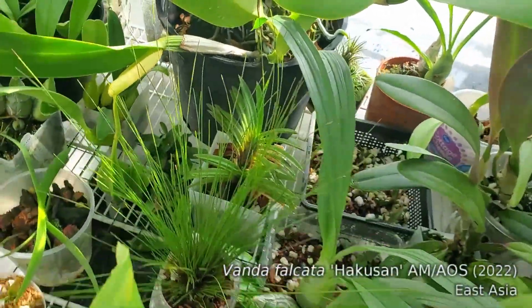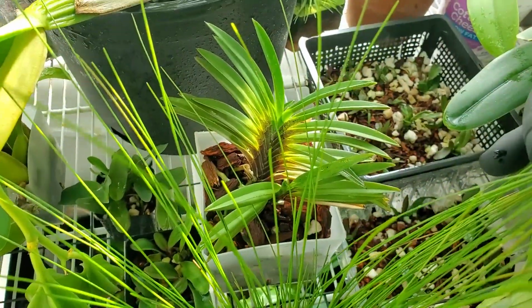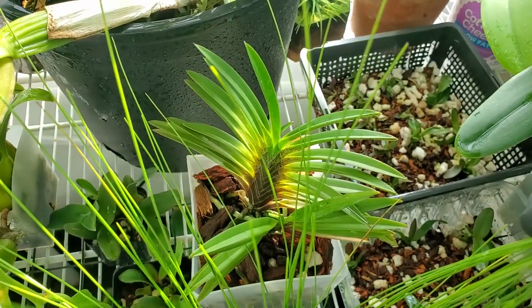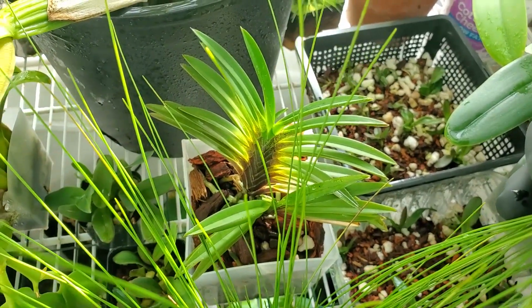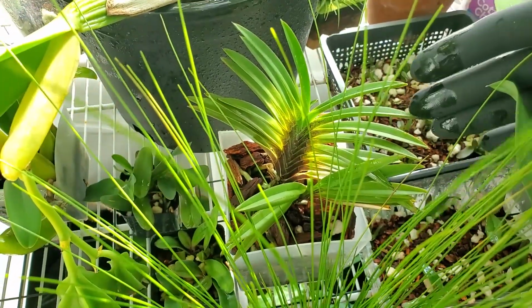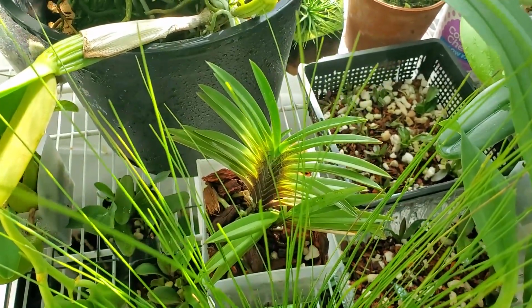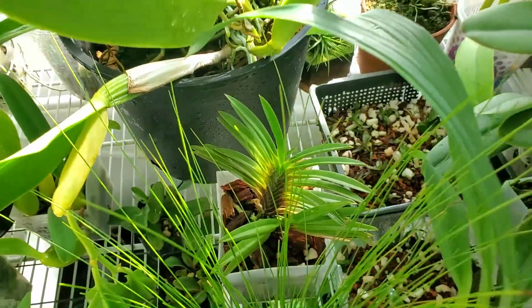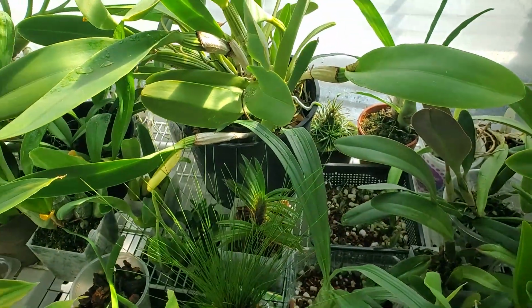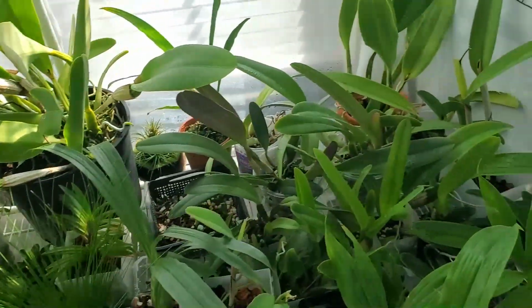My little Vanda falcata back here is just kind of chilling. Wintertime, they need a little bit drier conditions, and I wish I could give it cooler conditions. I've actually debated putting it next to the window just to get it really cool in the winter, because this year it bloomed really early. It bloomed in April, May, and it's not supposed to bloom until July, but I just think the winter was too warm for it. I don't know how important that is, but I feel like it's good to give them a little rest in the winter if they're used to it.